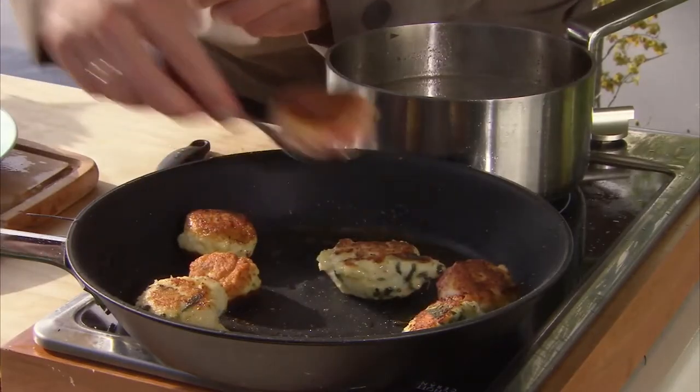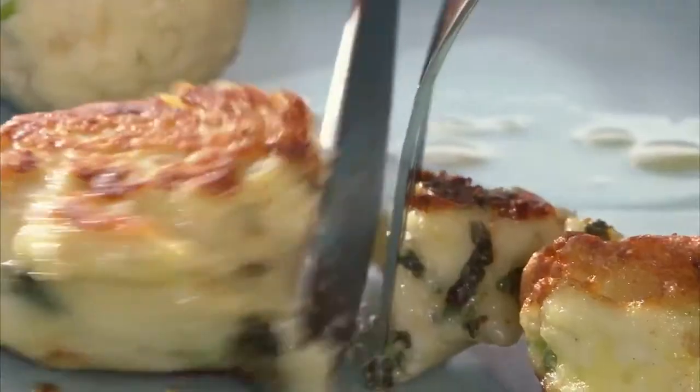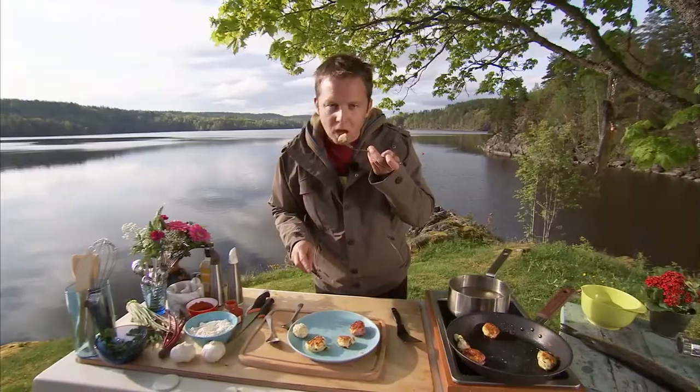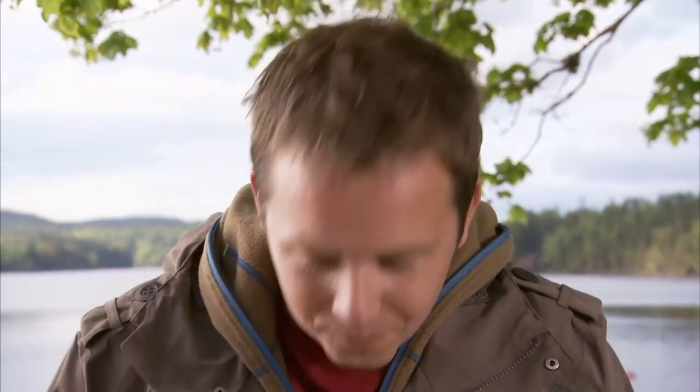And now they're all finished. I think my favorite is the one with mint and thyme, but I think they're all great, and it's also great to see what can become of such a beast with the good help of civilizing forces.